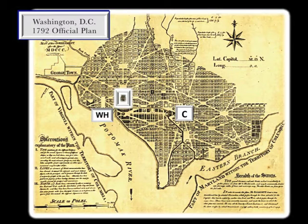This document is also an artifact of pure mind and imagination. It is a snapshot of what a capital city for this nation should look like. The mission of President Washington and his first planning commission was to make a city that was worthy of a nation. But that appears to be all that we know. Exactly why the city looks like it does is not part of the historical record.